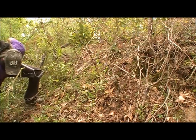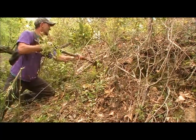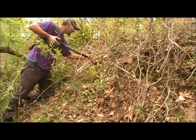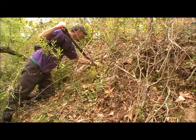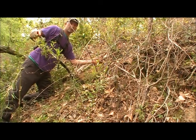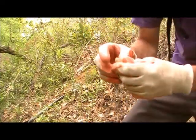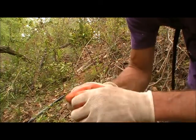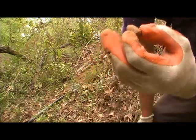Good strong signal. Guessing a bullet. Can't be too deep. Got it. No brush again. Looks like a three ringer dropped. I got another signal over here. We'll clean this up a little later.